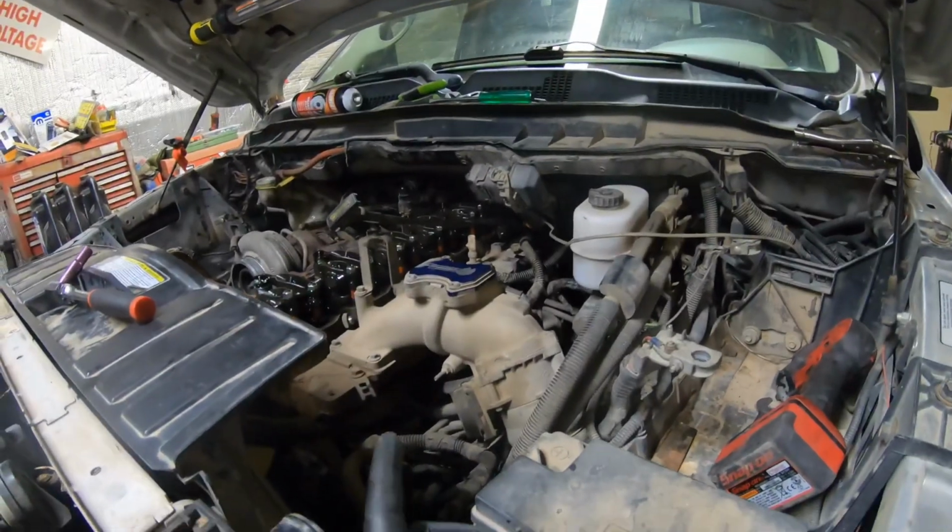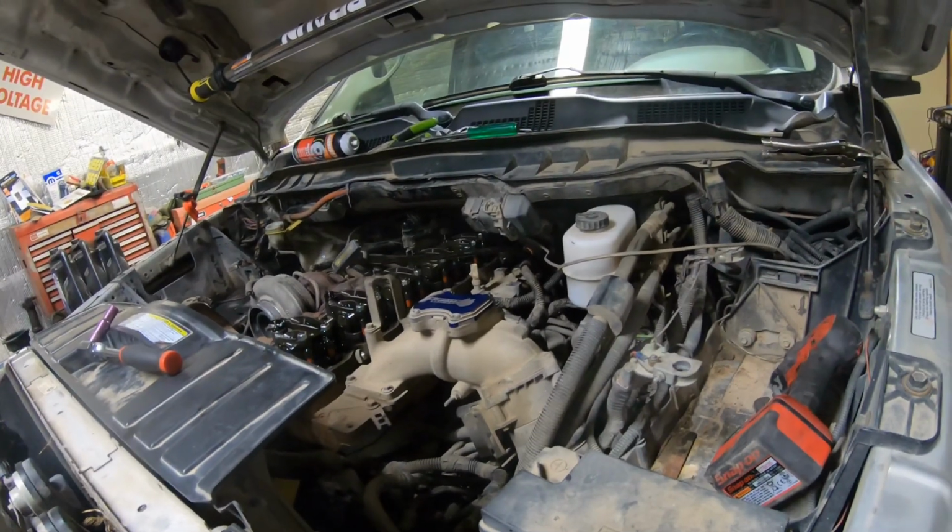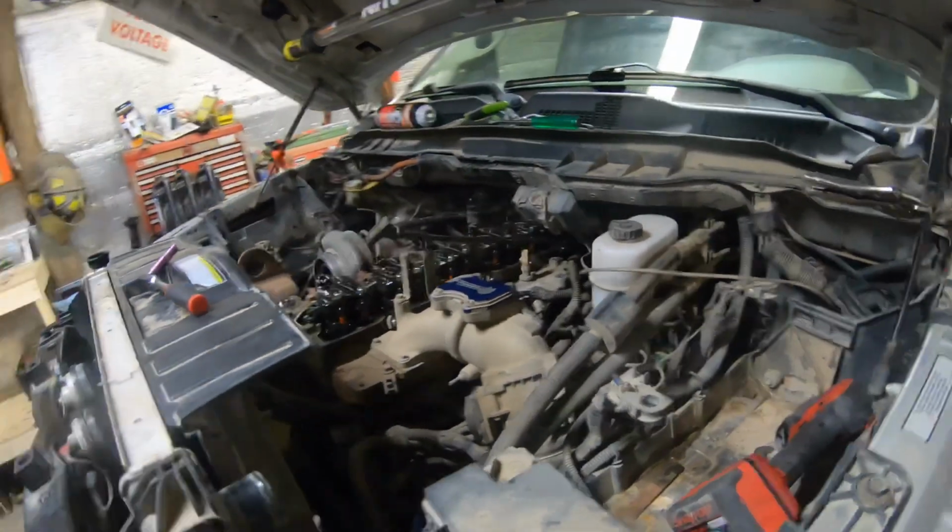So you need to, there, the light just died. You need to, I think it's a 17 millimeter. You need to just take that loose and push it back. And yeah, obviously you can't take it off when it's hooked up, so you need to unhook that.